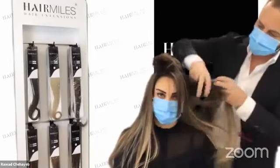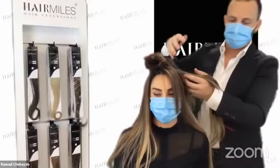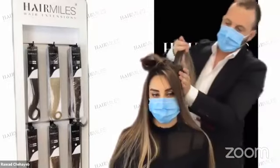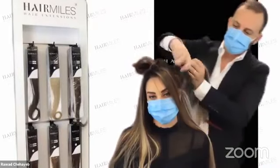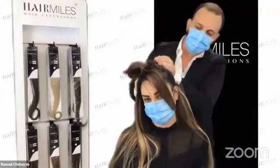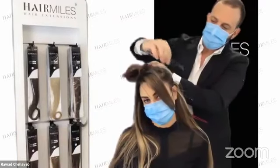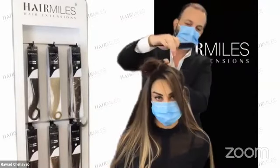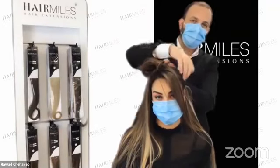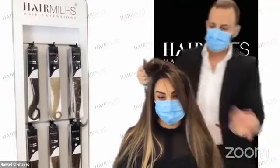Okay, before I start talking about those 2 colors, once you're applying the hair extensions and the tape, please keep checking if you can still put it in a ponytail. As you see now, I can still lift the hair up and put it in a ponytail without the tape showing. You can see the colors, but you cannot see the tape itself, because of the way I installed it. The client can still put her hair up with no problems.